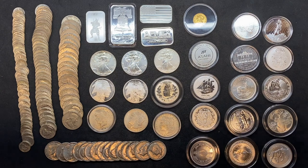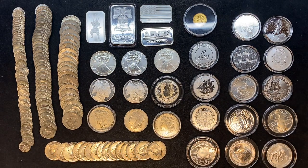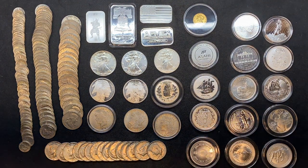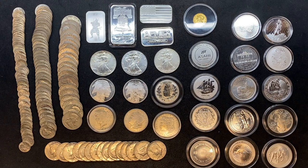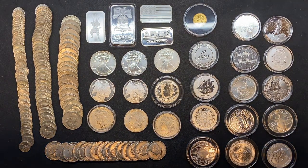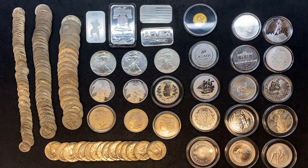These are people that are buying precious metals to try to hedge against inflation, right? To put some of their money in something that's going to hold its value over time, and something that they might be able to pass on to their family in the future, or just hold on to that wealth and hopefully it increases over time versus decreasing like our fiat currency is every day.